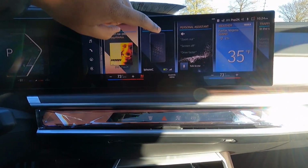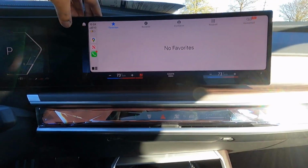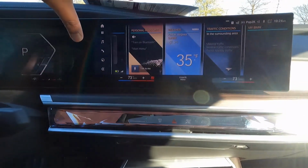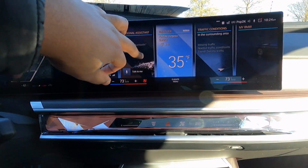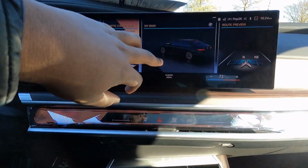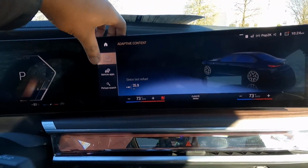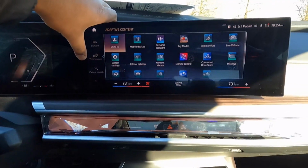But you got your phone connections right there. It is of course wireless CarPlay connectivity. Personal assistant right there, so you talk to it and it'll do your various different functions. Weather, traffic conditions. You of course have My BMW. See right there, I put my foot on the brake. It'll actually show you like the little diagram right there. So you got your content settings, and then vehicle settings right there.